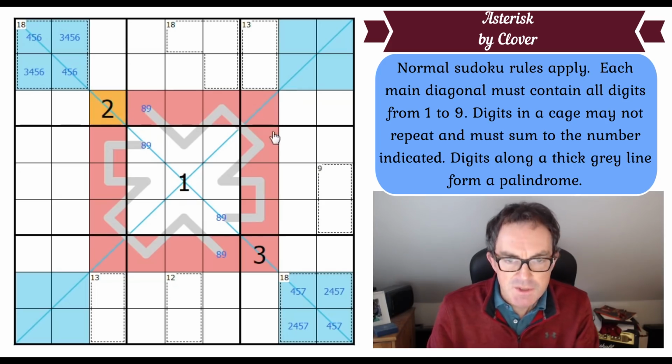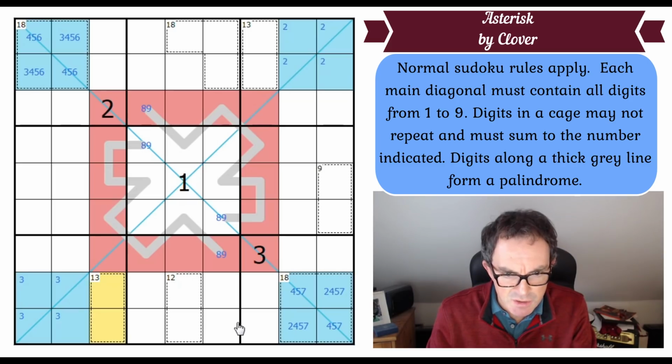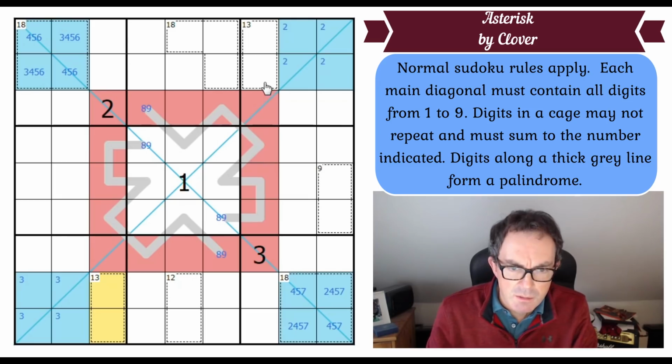Now, 2. So 2 is limited, look, in this box, because it can't go in those squares by Sudoku, and it definitely can't go in a 13 cage. So 2 appears in the blue squares up there. And this puzzle is very symmetrical as well. 3s must go in those, because 3s can't go in the 13 cage. So what do I do now? Okay. Sorry, I know what I can do now.